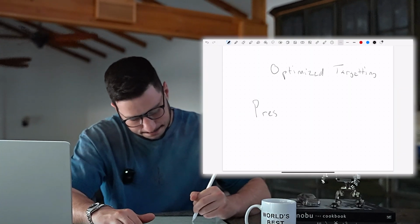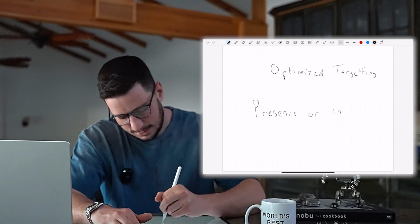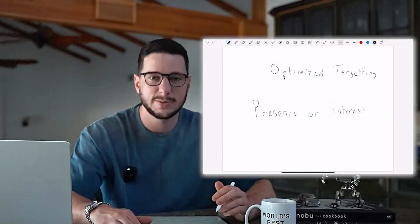Next is going to be location targeting. There's two settings that are kind of hidden. There's going to be a drop down whenever you're setting up the location targeting for the campaign. And that's going to be presence in or interest in. And the difference here is very similar to optimized targeting.